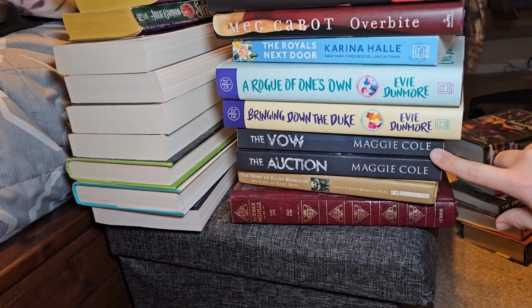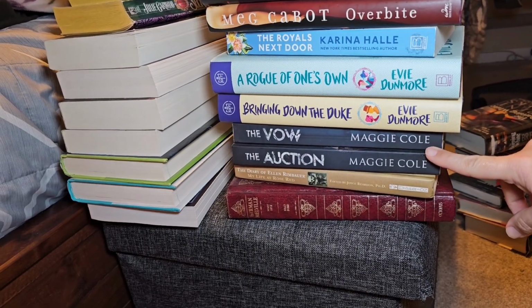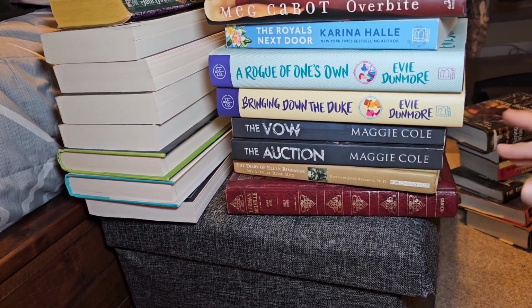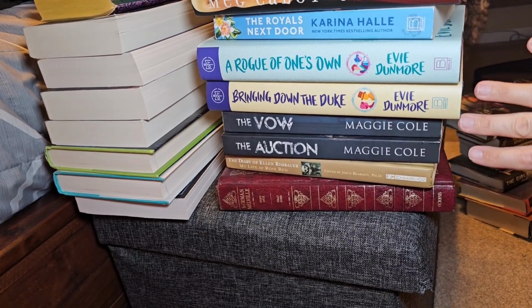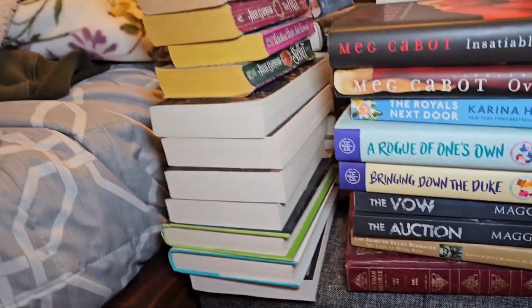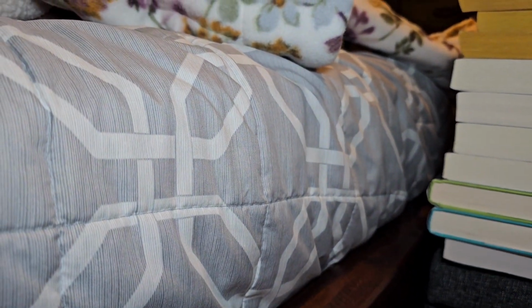These are signed, gifted to me by the PR. I just don't like these, and while I'm really excited about them, I just don't think I'm going to read them, and I need the space. I know I said I was going to get rid of them, but I just have to. There's some classics that I'm never going to read. Tried to read one. They're just not for me.